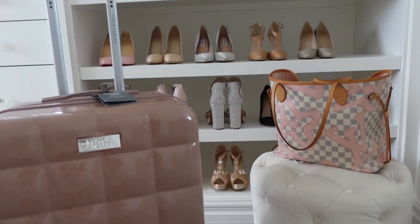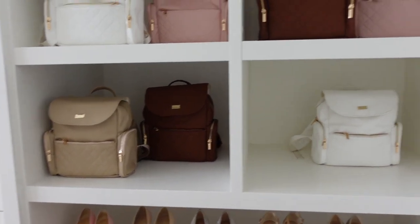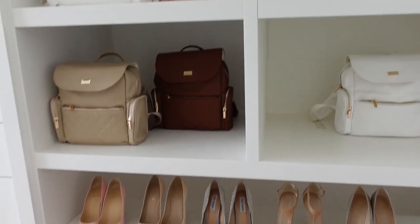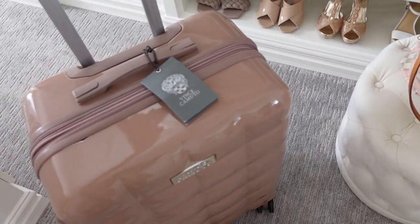Don't need that. But also I'm gonna be packing my mini bag, whatever color I decide to bring, so I'll do all of that. I do have to run a few errands right now, and then I will be back on here and we can pack. Okay, I am taking a little break off packing. Packing usually takes me all day.